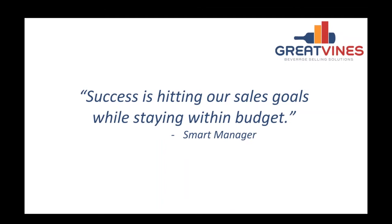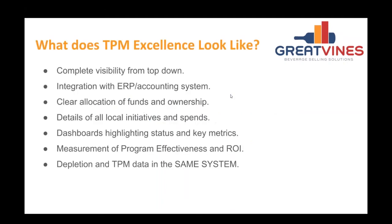And if you've got the right tools in place to manage the execution of your teams, your trade marketing and your sales teams, then you should be able to hit your numbers while maintaining your strategy and staying within your budget. And that's what we're going to talk about: how you can do this today, and our solution and how it helps you do that.